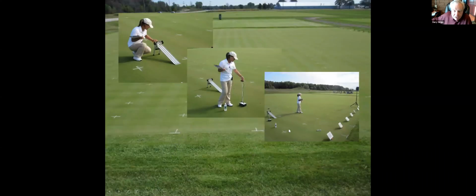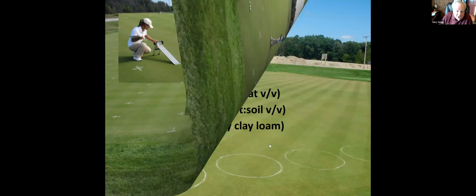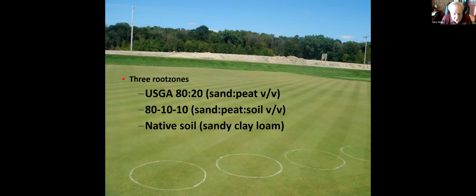Here's a picture of Nancy on her test plots. She had USGA 80-20, 80% sand and 10% peat with 10% soil, because we wanted to see if soil would hang on. We know that sand loses its nutrition pretty fast. We wanted to see if a little soil would hang on to it longer. And then we used a native soil. This was done at Michigan State University, and that native soil is a sandy clay loam.